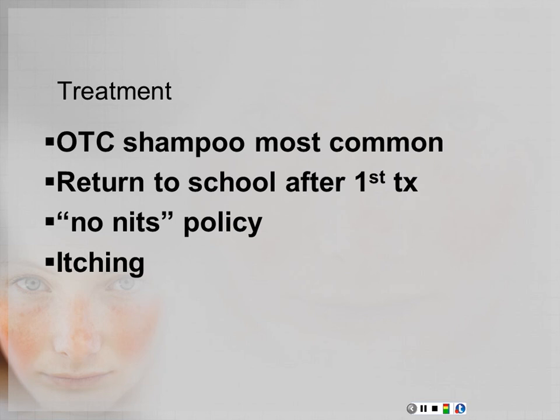Over-the-counter shampoo is the most common treatment, and they can return to school, like I said, after the first treatment. We discourage no-nit policies. However, there may still be some school districts that have that policy, and if that's the case, then we want to educate them about how to remove all the nits. And then, of course, itching, that dirty word, is an issue.